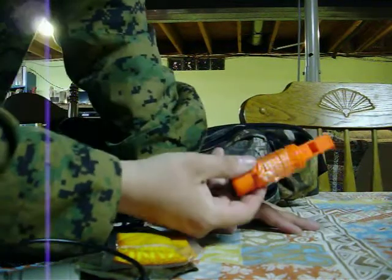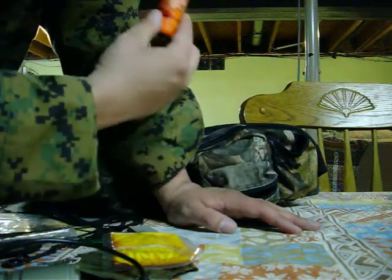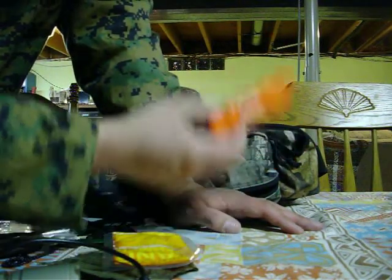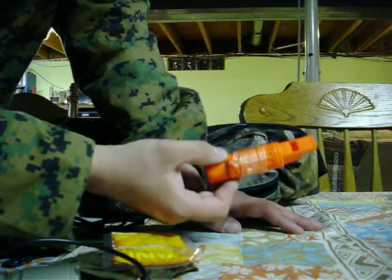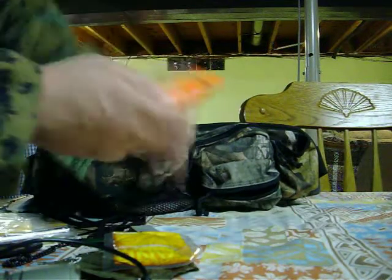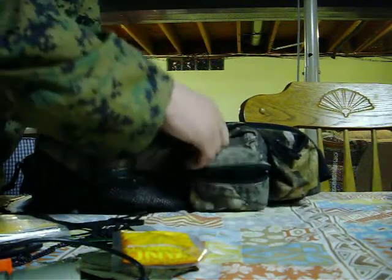And why do you have a whistle? Because if you fall out of your tree stand after you unhook your safety harness, and by the way, always wear your safety harness, but if you fall out of your tree stand and you hit the ground and you're conscious, you're going to be in a world of hurt, and you're going to need to be located, okay? So that's why there's a whistle in here. Let's see, what else? That pocket's empty.